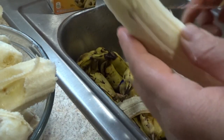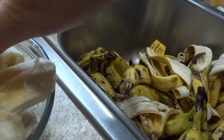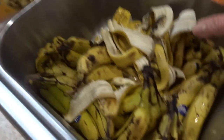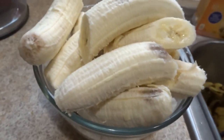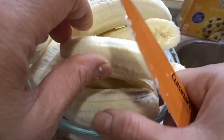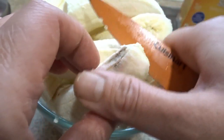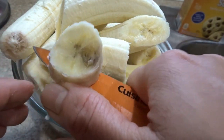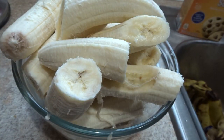So many bananas. Okay, so I'll continue to peel the rest of the bananas. So I'm going to show you guys, if there's a little bit of a bruise, you just take it off. Just cut it off. Ganun lang. Ayun, may konti pa. So you just cut it off till you see it's clean.